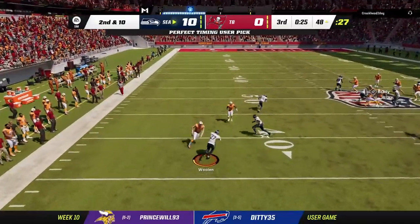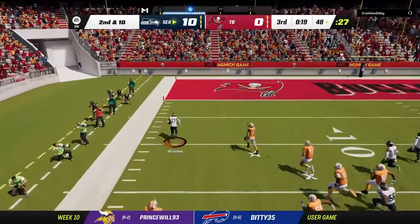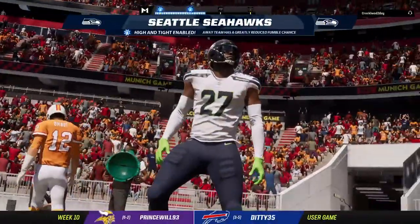Looking for Evans, and it's intercepted. Tariq Woolen picks it. And now the rookie's free. And he will take this one home. It's a touchdown. Well, I mean, you get it.